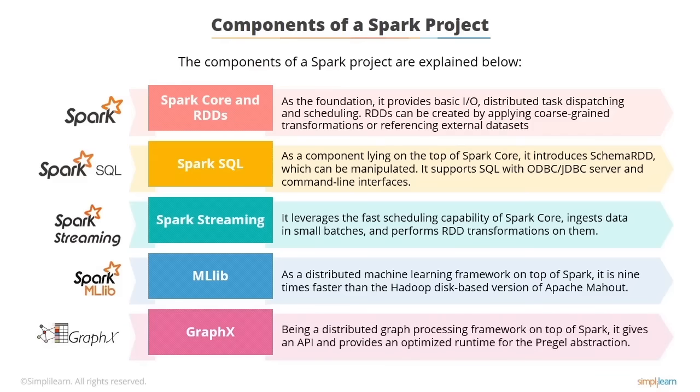The last component, GraphX, also lies on the top of Spark and is a distributed graph processing framework. For the computation of graphs, it provides an API and an optimized runtime for the Pregel abstraction. Pregel is a system for large-scale graph processing. The API can also model the Pregel abstraction.